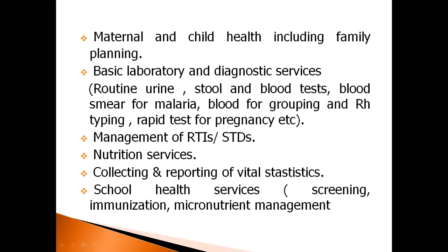Then nutritional services. Here they will distribute vitamin A for prevention of blindness, and they will give some form of nutritional education. All those come under nutritional services. Then collecting and reporting of vital statistics. It is the same as I mentioned before: they will collect the birth rate and the deaths, if anyone has died, and all of that needs to be entered in the register, because those are very important statistics.